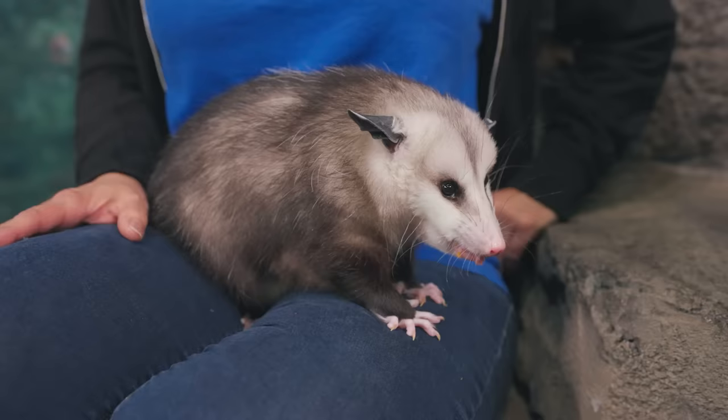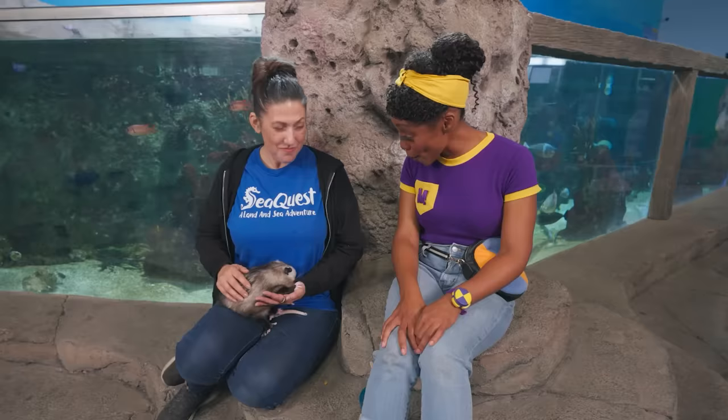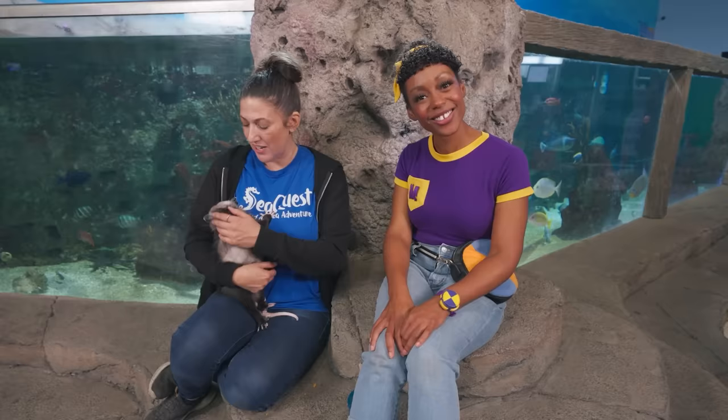Nocturnal means that he sleeps during the day and is awake all night. How many teeth does Percy have? He has the most amount of teeth of a North American marsupial, or mammal. Oh, great. It was so nice to meet you, Percy.